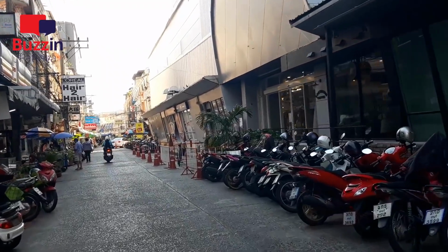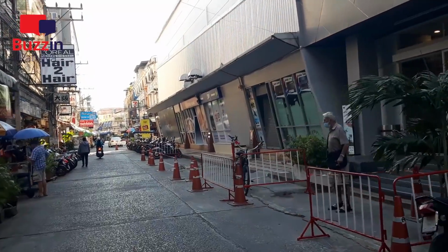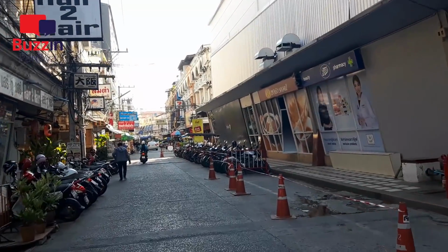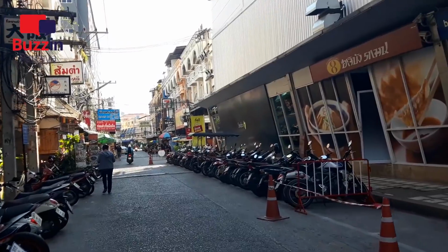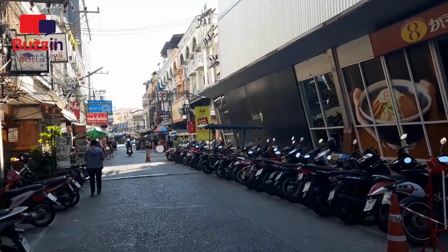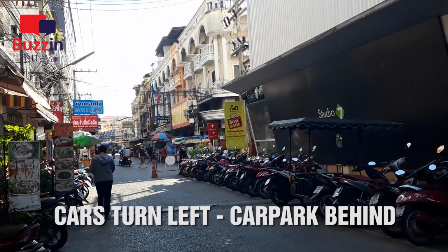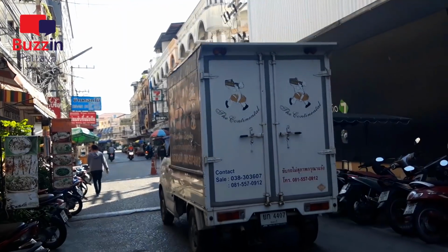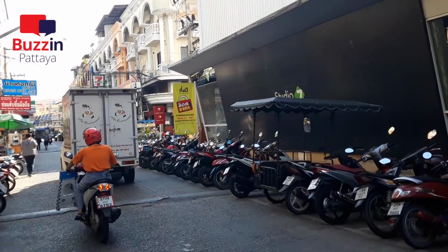Having said that, where that motorcycle is in front, this left turning here, just turn left down that soi and around the right-hand bend, and there is a multi-level car park. So if you are in a car, just go around that side and you can find yourself ample parking space and then just walk back. It's literally a few seconds away. It's not a big deal. But as you can see here on the right hand side for the motorcycles, very, very easy to park.